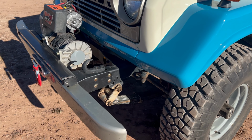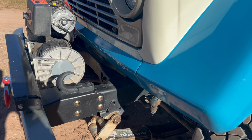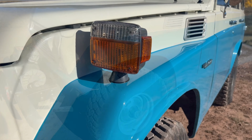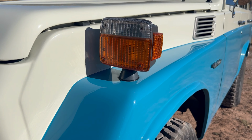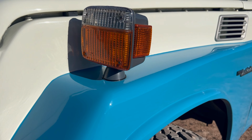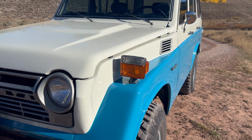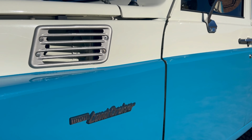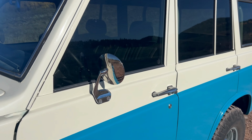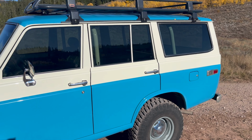Had some Trail Tailor frame extensions made to extend that winch out a little bit to give you a little more room behind the winch. Worked out great. Brand new turn signals with some 3D printed turn signal bases, painted, color matched. We've got brand new emblems, new mirrors from SLO Cruisers, new window felts, weather strips, new tailgate weather strips.